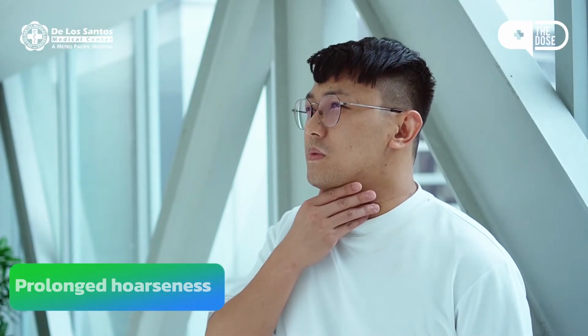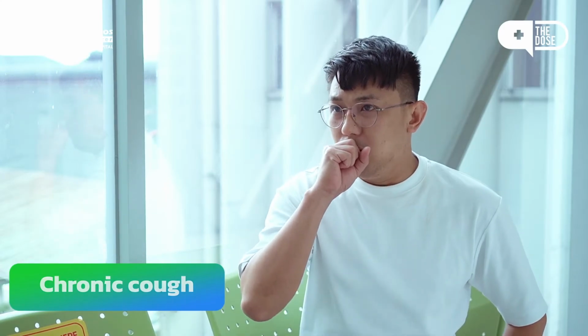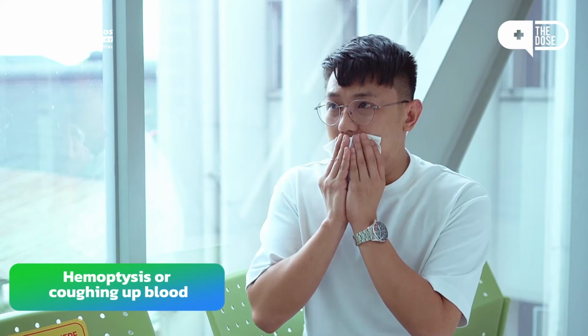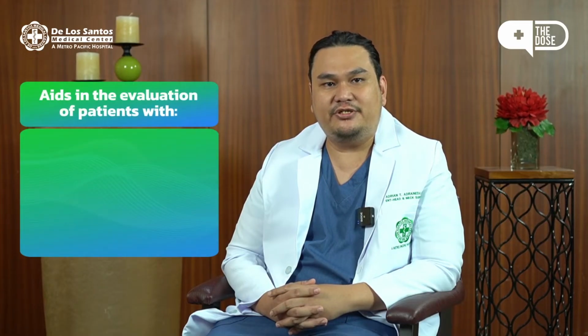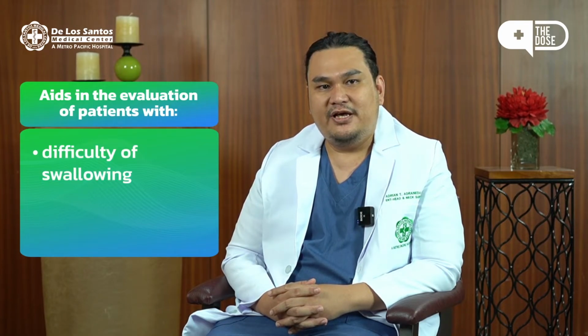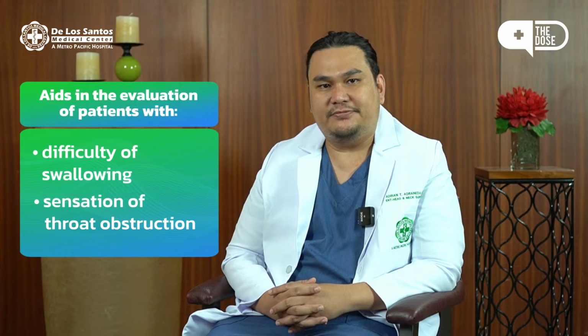A laryngoscopy is usually recommended for people who have prolonged hoarseness, chronic cough, persistent throat irritation, hemoptysis or coughing up of blood. It may also aid in the evaluation of patients with difficulty of swallowing and sensation of throat obstruction.